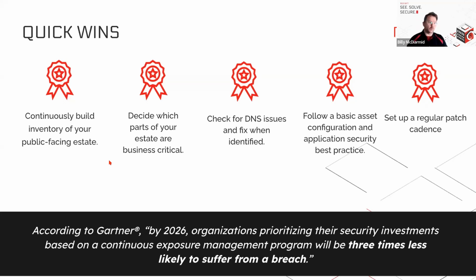Also, if you don't already have one, you should have some basic asset configuration and application security policy in place. Even, and I'll talk about the hard and eyes approach to this, use something that can be pretty straightforward to get a list of what you should be configuring well on your email servers and on your internet servers. You should know how your certificates should be configured and should be deployed in line with best practice. And actually, it doesn't take too much to create a basic policy there that you can use to decide whether your hosts are configured well or not, and then help your team to understand how that should be applied.